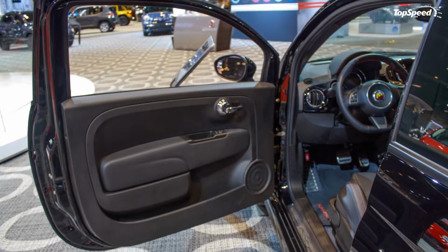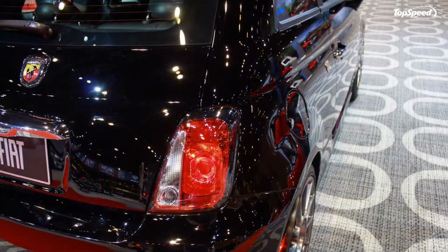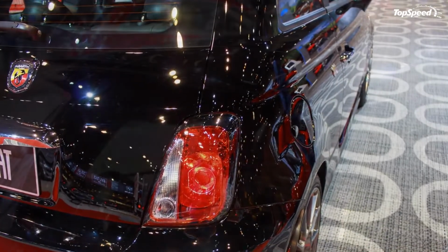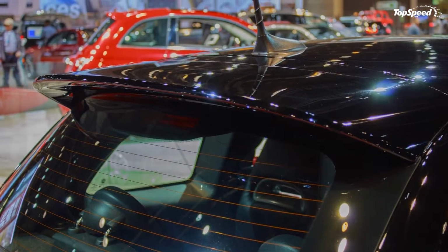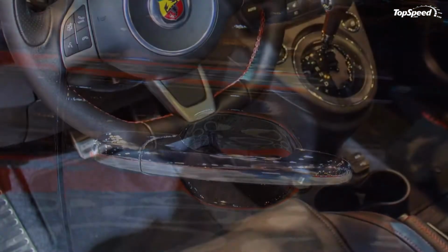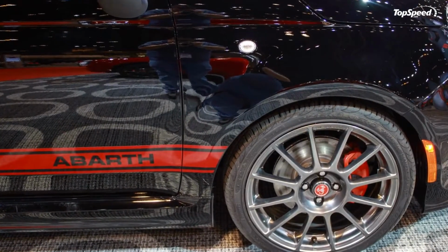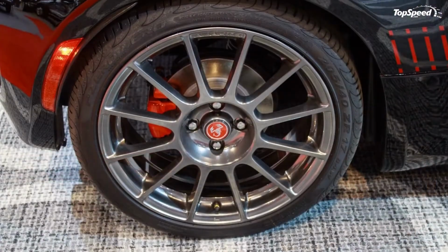Although bigger and heavier than those first 500s, the new model managed to offer some real smiles behind the wheel, especially with the go-faster Abarth versions. Taking cues from the old-school sport models, the new 500 Abarth gets more power, firmer suspension, and nippier steering, not to mention every aesthetic performance nod possible in such a small package.